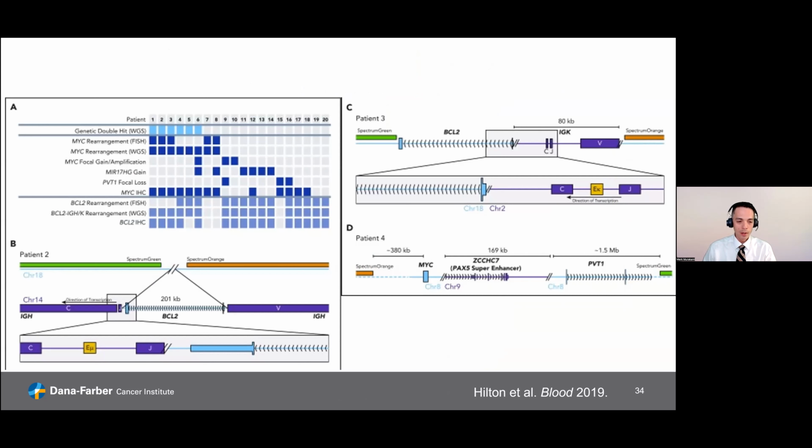And then lastly, there are a number of genetic alterations that alter the expression, biological alterations that dysregulate the expression of these key genes, including BCL2 and MYC, that are negative by FISH, but you can find through, in this case, whole genome sequencing.